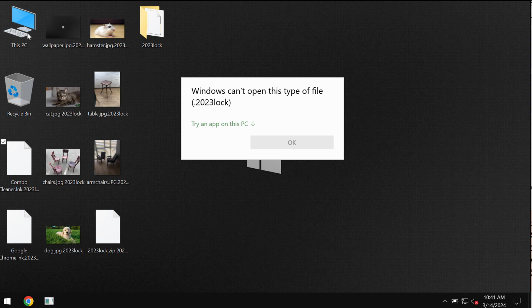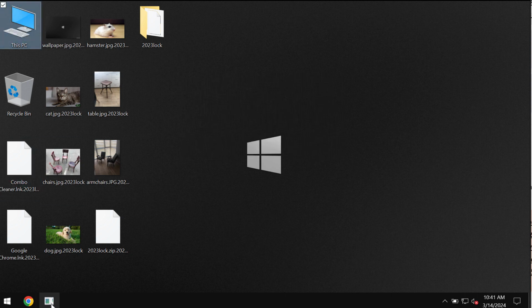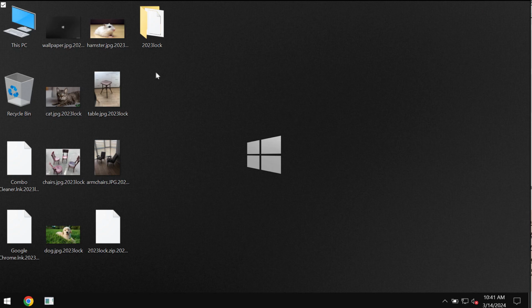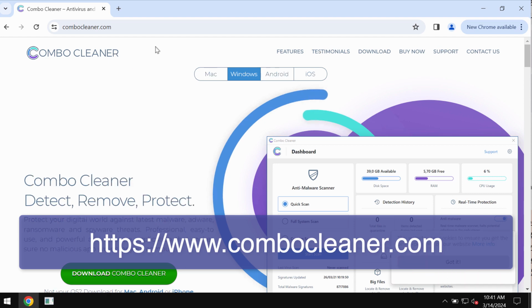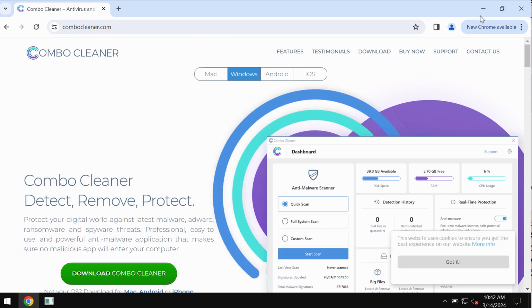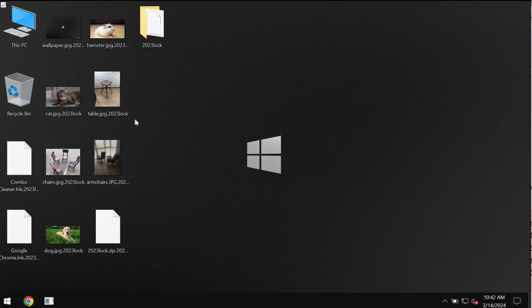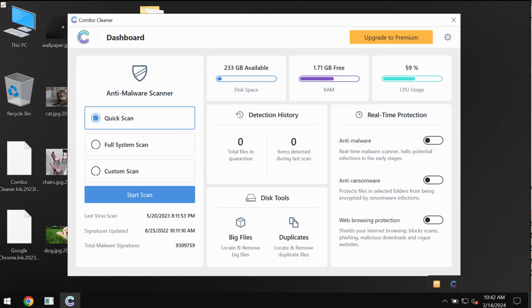However, paying the ransom is not a good idea, so do not waste the money and do not pay that ransom. What I recommend you to do is to remove this ransomware with Combo Cleaner. Combo Cleaner can be found on the website combocleaner.com. So download the application, install it, and start scanning your system.